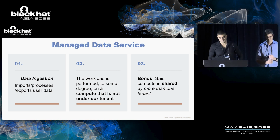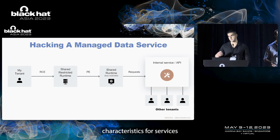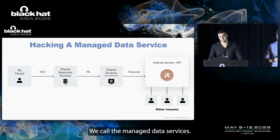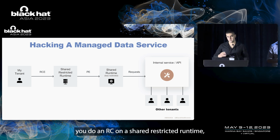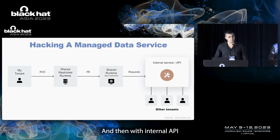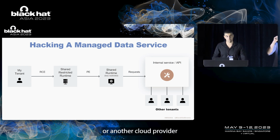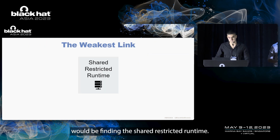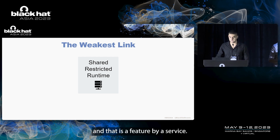Thank you. So we did find a pattern, and we did find characteristics for services that might be vulnerable to this pattern. We call them managed data services. And the pattern was this: the tenant, you do an RCE on a shared restricted runtime, you make it less restricted by privilege escalation, and then with internal API, you could probably access other tenants. This was our assumption. And the first step, if we want to apply this pattern in another service or another cloud provider, would be finding the shared restricted runtime. We need to find a runtime that is not under our tenant and that is a feature of a service.